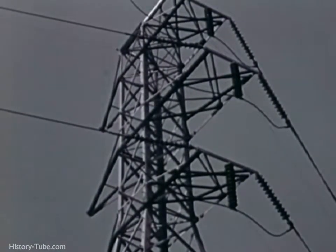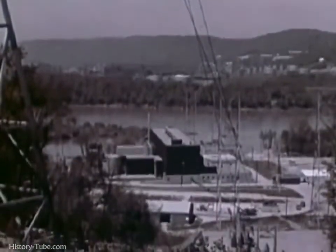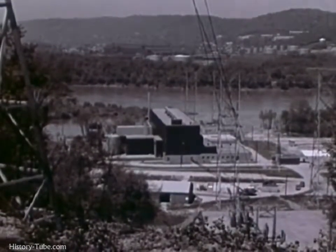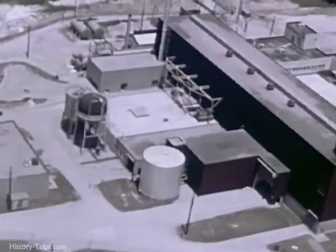This transmission line is feeding 60,000 kilowatts of power into the system of the Duquesne Light Company, serving Pittsburgh, the steel city of the United States. The origin of this power is this atomic power station on the Ohio River at Shippingport, Pennsylvania. Primary objective: to gain information and to advance reactor technology.